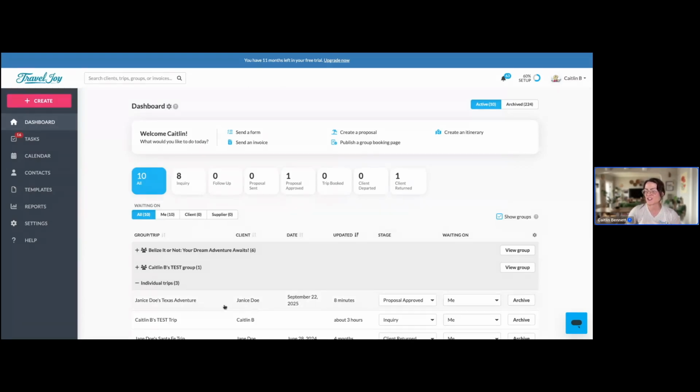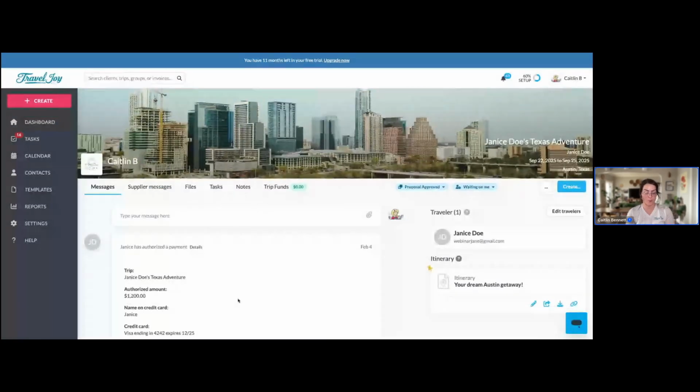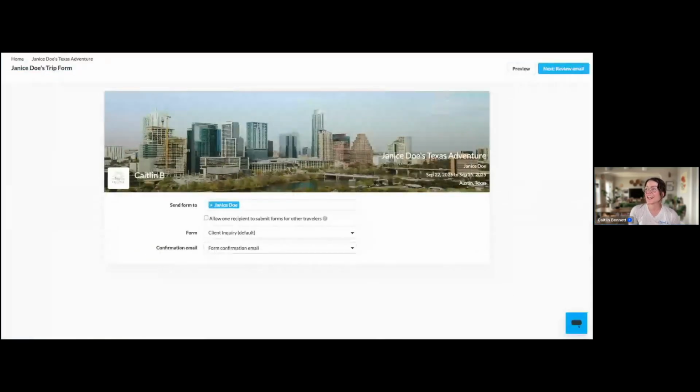So I'm going to head back to Janice's Texas Adventure, and I'm going to send her a form with a passport upload field already in it. So I've already created this form within my form templates. I'm going to head to the blue create button at the top right hand corner of the screen, select form from the options that appear, and then I'm going to select the form that I've already created, which is a pretty simple form. It just has that upload button in it. It's my passport collection form.